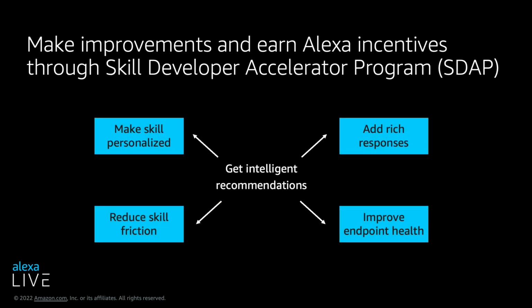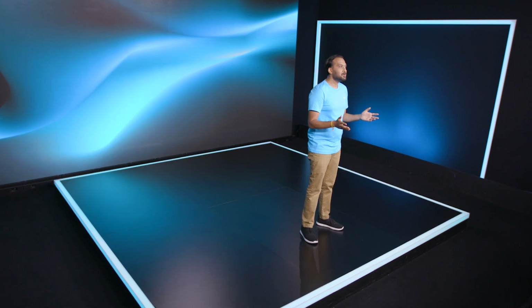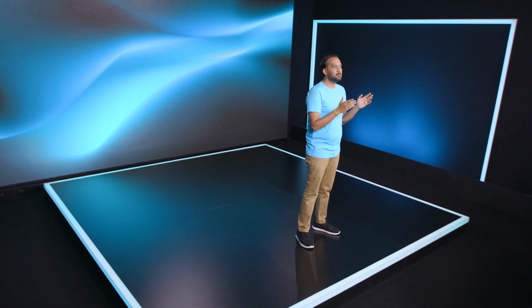Skill Quality Coach gives you an array of personalized recommendations to iterate on your skill design. We have 4 big pillars of skill quality score: how personalized your skill is, how rich your skill responses are, accuracy of your voice model, and health of your skill endpoint. As you make improvements to your skill, you can see improvements to your skill quality score. As announced in Keynote, Skill Quality Score is an integral part of Alexa's Skill Developer Accelerator Program, SDAP, and we want Skill Quality Coach to be your companion in this journey of skill improvement.